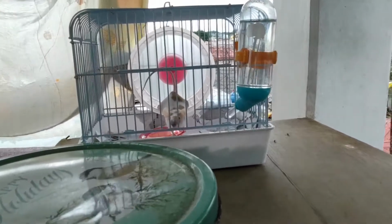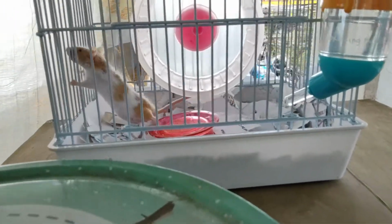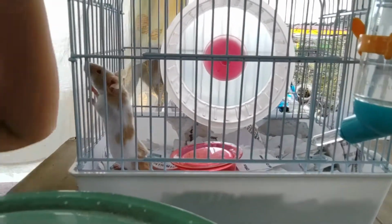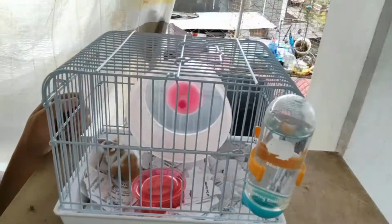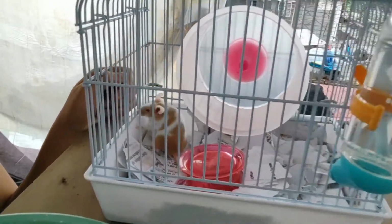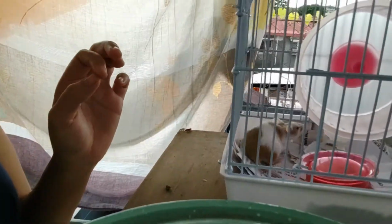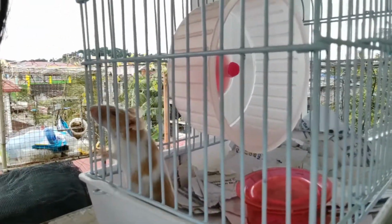And we have a little cutie patootie here. Hi, good morning. Good morning, cutie pie. Cutie pie, cutie pie. Drink your water. I'm nearly dead. Cutie pie. She's so cute. Cute. Cutie, cutie.